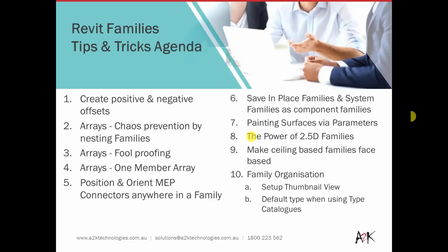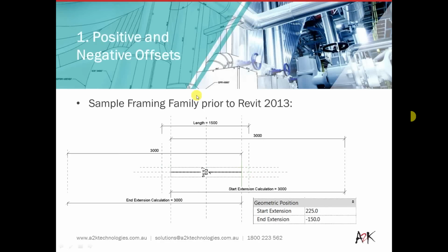There's a good workaround to make that actually face-based, right? That's an undocumented one, very good one. Number 10, just a couple of hints for family organization, how to set up thumbnail views, and also to create a default type when using type catalogs, because it can become very messy otherwise. Alright, so let's start with the first tip and trick.